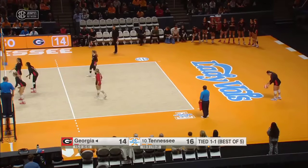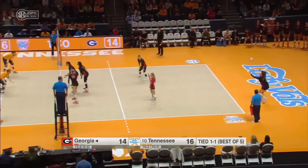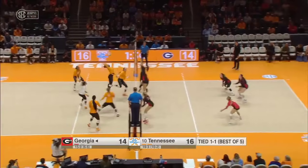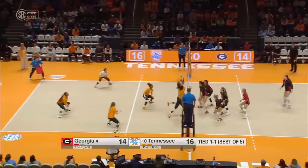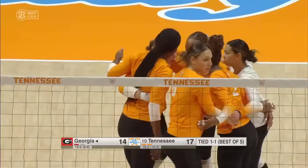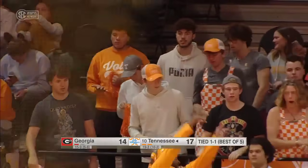Close set here in the third. Both teams have picked one setup. Who will grab the advantage in the midway point of this one? Lovin at the net. Haugen blocked down from Tennessee. They had 6 of them last set. That's their first of the third. Again, they are the dynamic duo on that block.